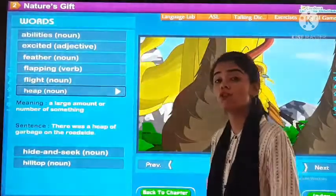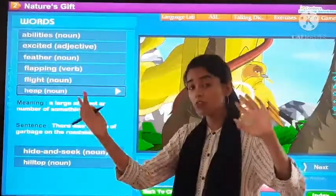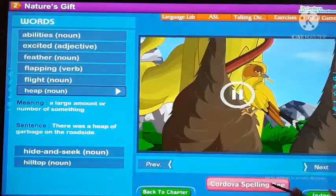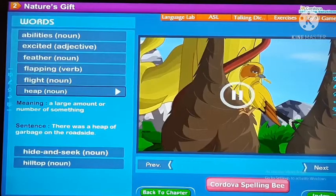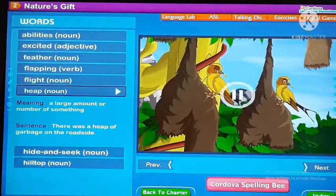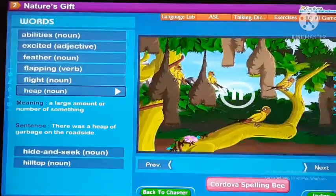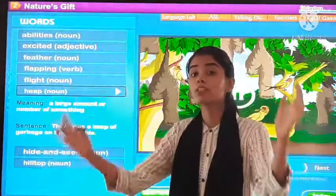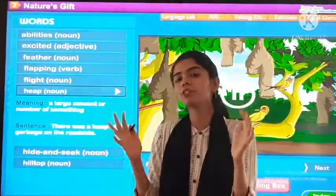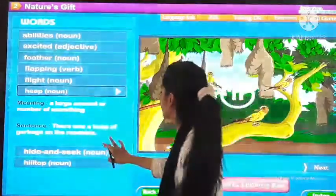Then heap. A large amount or number of something. Heap means a large amount or number of something. So what was there in the chapter? See, I'll show it. The other birds agree. Everyone starts pulling out feathers from their bodies. And soon there is a heap of feathers. Yes, so what was there? There was a heap of feathers. Sare birds ne ek feather nikala and together they were able to collect a heap of feathers. So what is heap? A large number or amount of something.